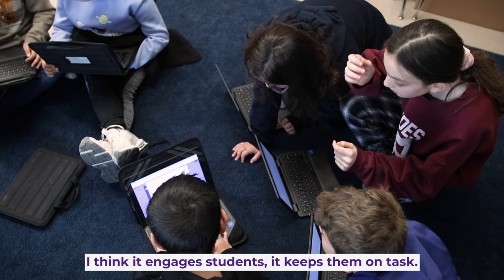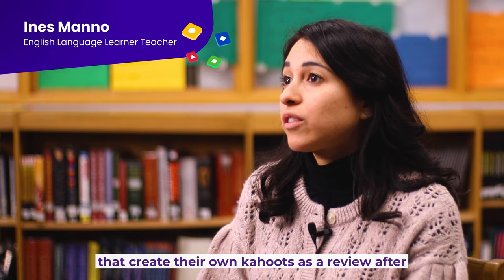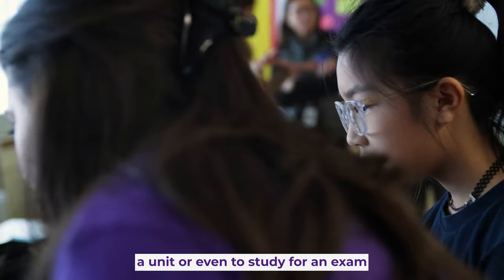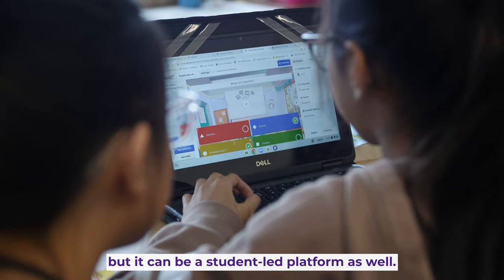It engages students, it keeps them on task, it's a great way for them to study, create even their own. We have a lot of our students that create their own Kahoots as a review after a unit or even to study for an exam that's coming up, so it's great that it's not just a teacher-led platform, but it can be a student-led platform as well.